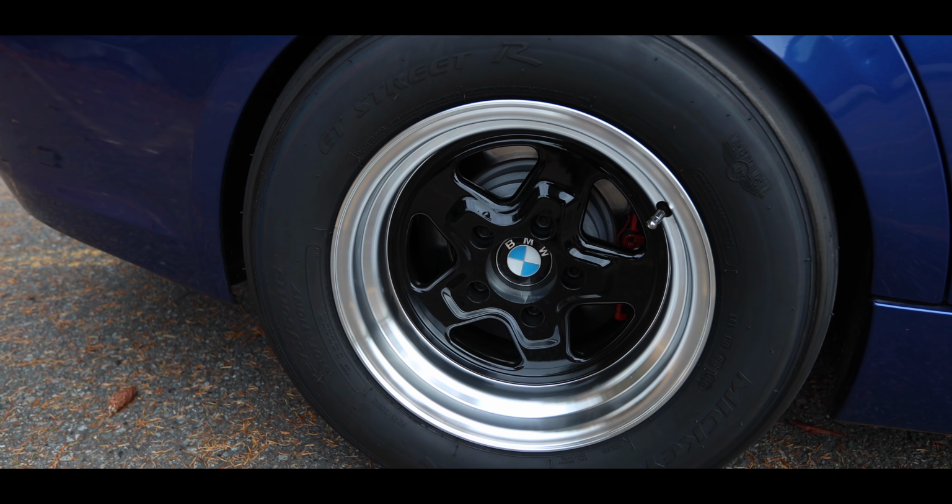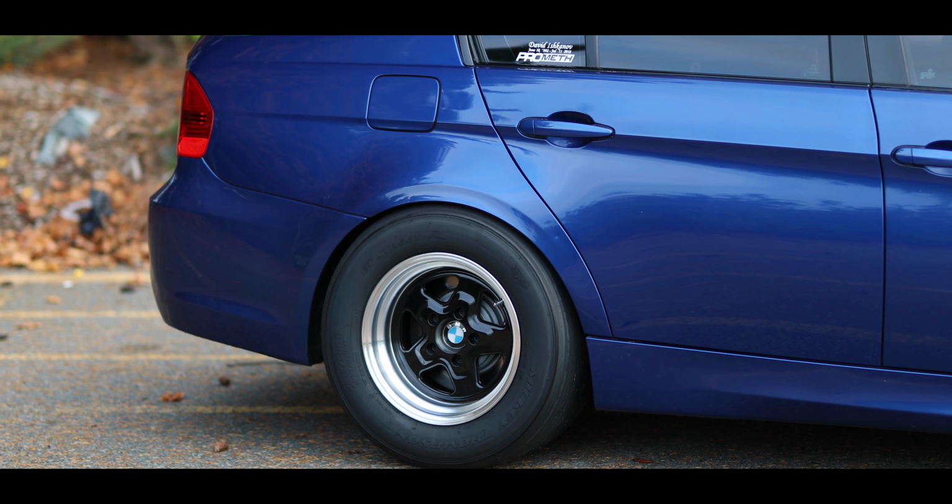Front calipers have been, or the front brakes have been upgraded, both rotor and caliper to the F30 M Sport calipers. The rear, I've done the modification to accommodate for 15-inch wheels. I used to run 17s, but there just wasn't enough sidewall on those 17s. You know, I was running a 275. Oh man, I can't even remember the size, but with a 17-inch, the car just doesn't allow for enough sidewall. So I had to do the 15-inch conversion kit, which I pieced together myself. Even the tires, I haven't seen very many people actually run the same 15-inch tire that I run.